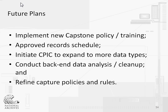We want to be able to go into the ZL Unified Archive and do back-end data analysis and clean up and really look at how this Capstone capture is working. How much non-record are we really getting? And what can we do about it? How much actual records are being missed? We want to be able to take the time to do that, and our ERM specialists can actually do that. And like I said, all of that can help us refine our capture policies and rules.